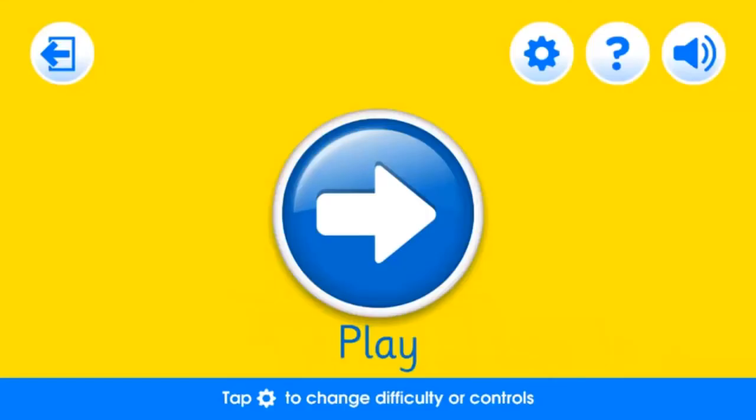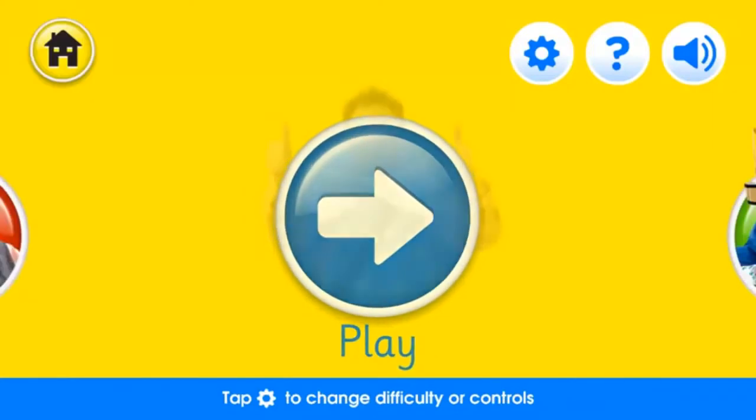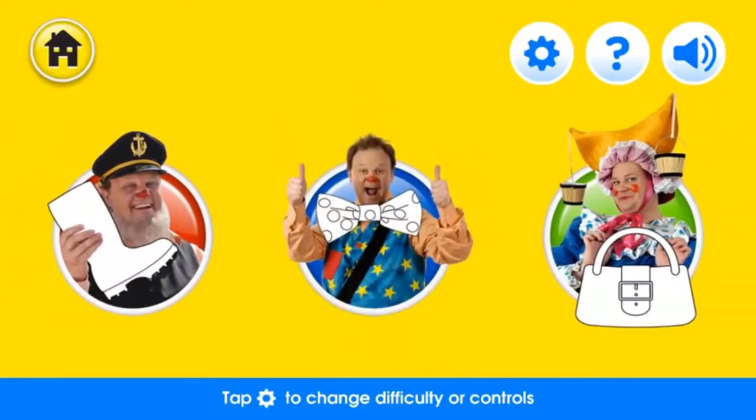Something special, paint pop. Play! I think it's time to play with Mr. Tumble and his friends. Hello, Aunt Polly. Aunt Polly is going to the shops today. Let's paint her handbag and help her on her way.